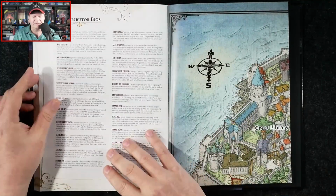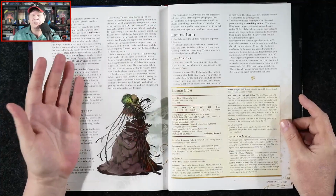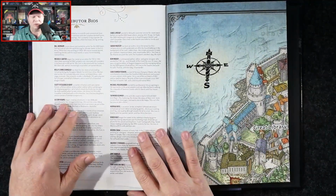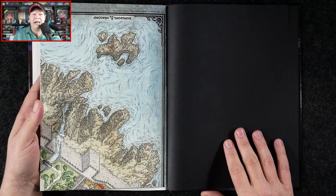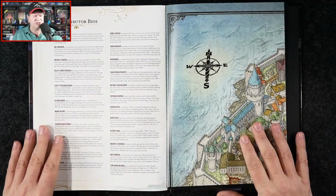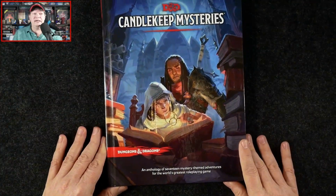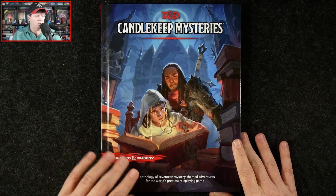All right. And you'll notice there's no appendix, there's no index or anything like that at the end of the book. We simply go into contributor bios, and then we've got the pull-out map. This is a poster map of Candlekeep, and the other side has personages, important NPCs, and places in Candlekeep. So that is Dungeons & Dragons, Candlekeep Mysteries from Wizards of the Coast.